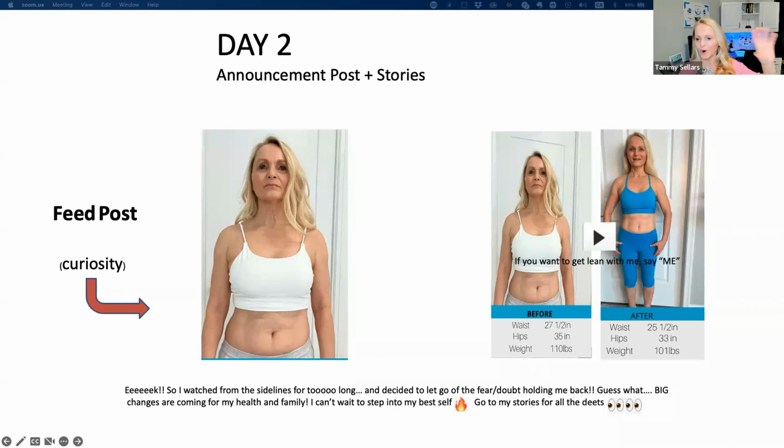So then you want to continue with an announcement post and a story. In your feed, you do a post, and then you also do one in your stories. So for the feed curiosity, I just wrote down something that one of the girls was saying, kind of following her guideline: I watched from the sidelines for too long. That was funny because in the first year of COVID, not being able to go out and walk, I started to gain some belly fat. So it kind of related to, I waited too long, right? And decided to go, out of my fear and doubt holding me back. Guess what? Big changes are coming in my health and family.